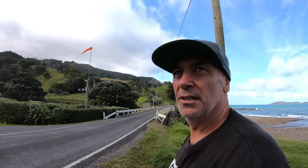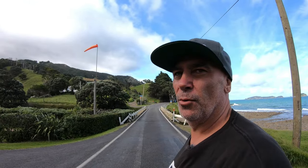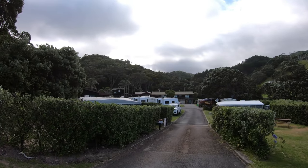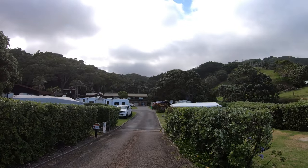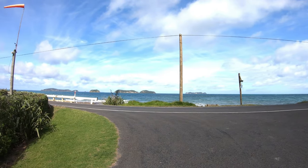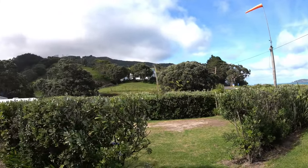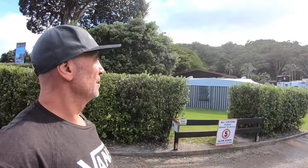If you guys are interested in coming up, show you a little bit about it. So it's nestled in this little gorge. Got the beach just straight across the road. Great little place to bring kids actually.